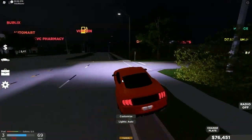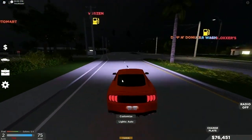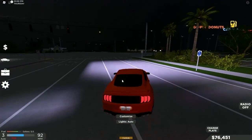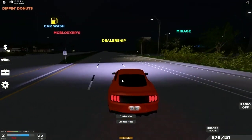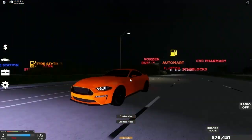There we go. Quick tip about 360s is you never want to counter steer during them, or else you'll spin even more. But as you can see, you can do long clean drifts with this thing. It's really nice, and I strongly recommend you guys get this car.